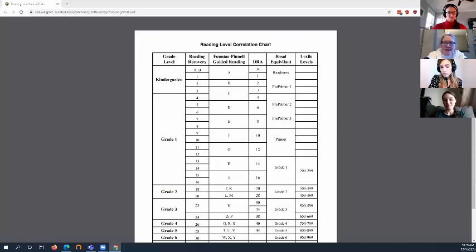So is it pedagogically sound? That's an argument. There are lots of things we could talk about, but parents do come looking with Lexile numbers because the state tells them that's what their kid is leveled at. Fountas and Pinnell is not necessarily something used at the state level. It's used at the local level.